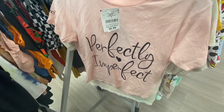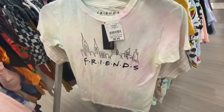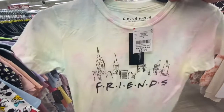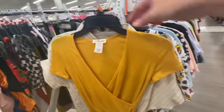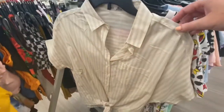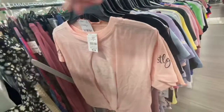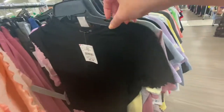We shop at Burlington 3 times a week. So I'm looking at the women's juniors clothes and I see this super cute Friends t-shirt. It's tie-dye. And they have some button-up blouses. I like this little floral top, but it's kind of short, like cropped.